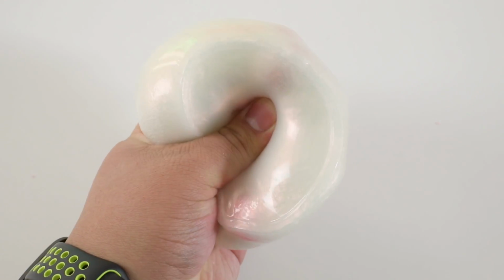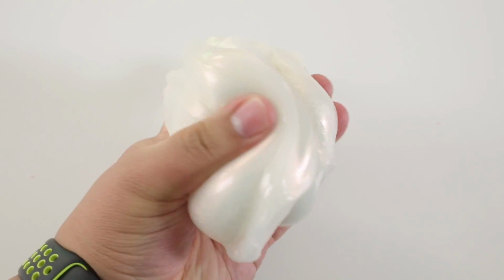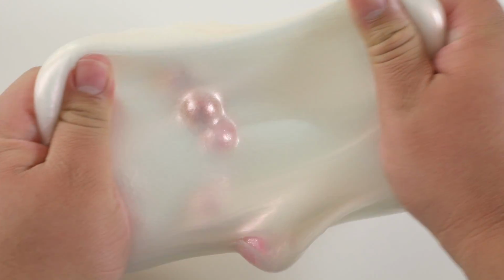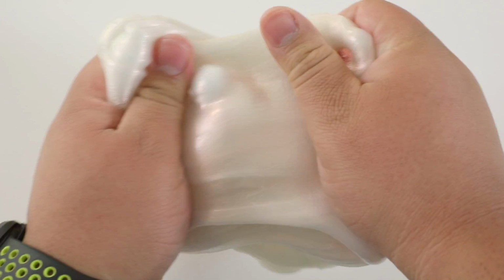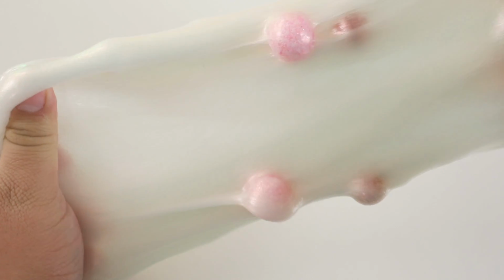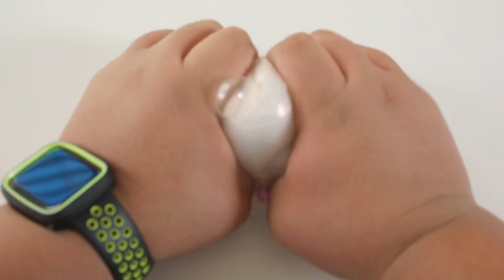The base is honestly probably one of my favorite parts about the slime, besides the beads obviously. It's a really cool color shifting kind of base. So it's like an iridescent white, but it also shifts to pink and red. It's really, really cool. This is also scented, not even lightly scented, just regularly scented, like strawberries and champagne, which of course is Valentine's Day goals.